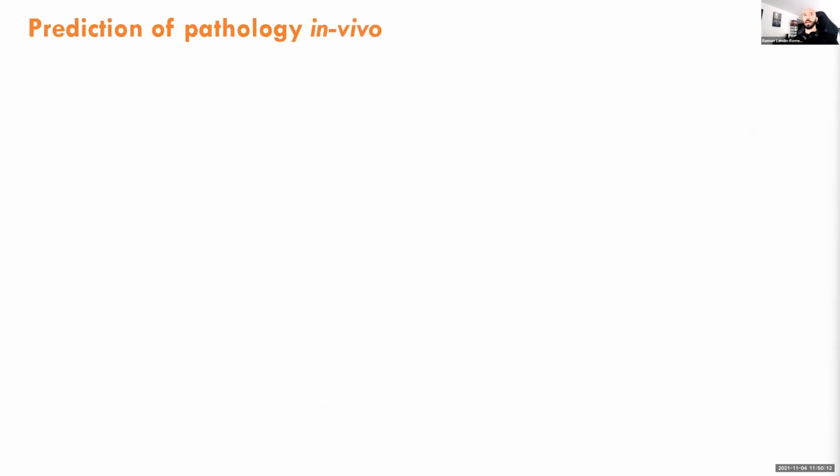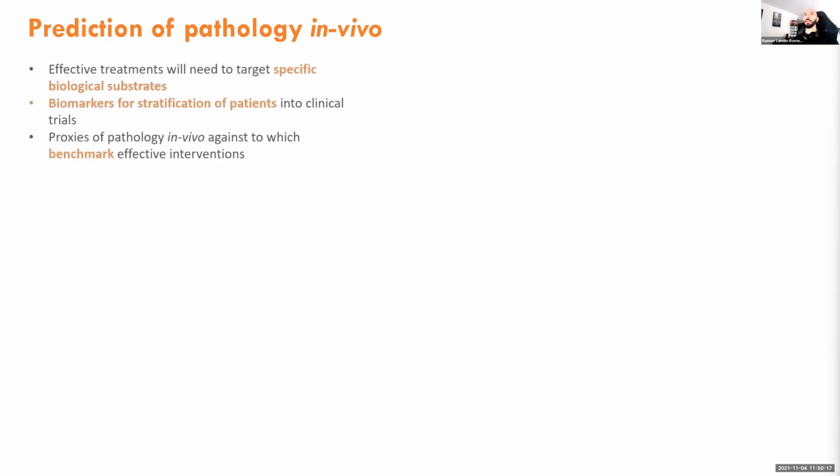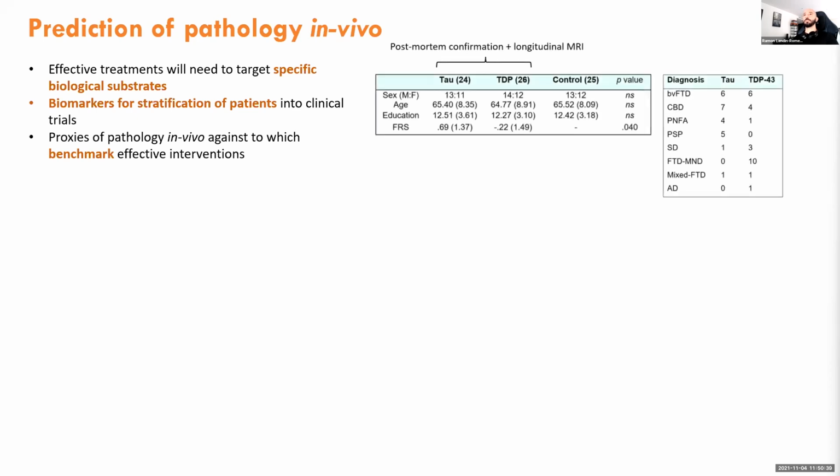As I said, we cannot actually measure pathology in vivo, but we can predict it using a similar approach, using, in this case, longitudinal imaging to target these specific biological substrates. So if we are to develop treatments for dementia, we're going to have to be able to map out and identify these different pathologies in vivo. And so we can benchmark interventions as they become available with the patients. And here we use this very valuable cohort that we have, of people that have longitudinal imaging available but also have pathological confirmation postmortem.